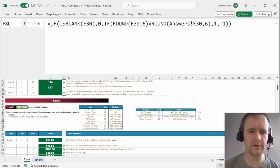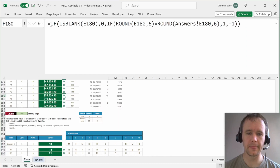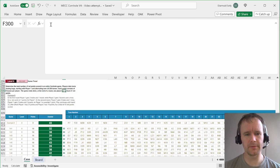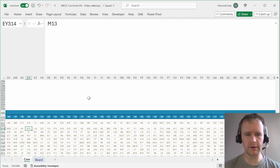And finally, on level 8, excluding the example, how many perfect rounds are tossed? A perfect round is when all 4 of a player's tosses go in a hole. Only consider rounds that occur during gameplay, i.e. before one player reaches 20 points. Okay, so we can keep a lot of this, I think. We'll at least need to keep the bit that counts the number of rounds.